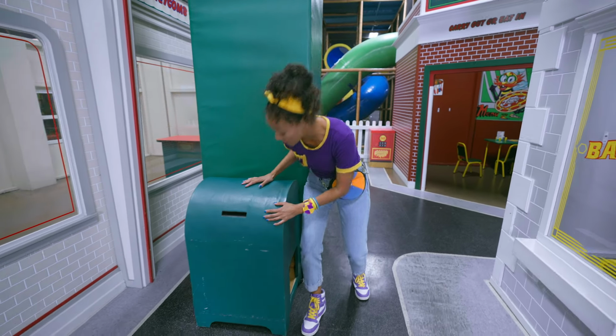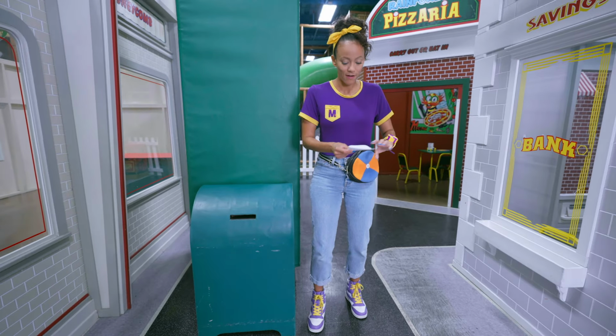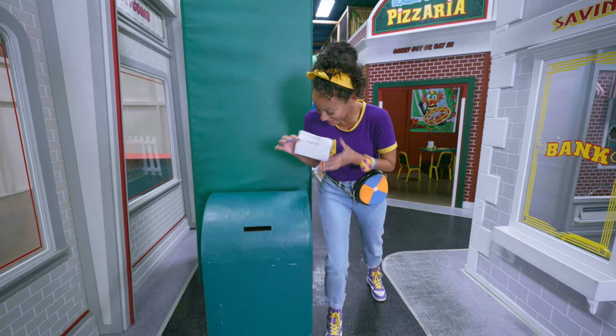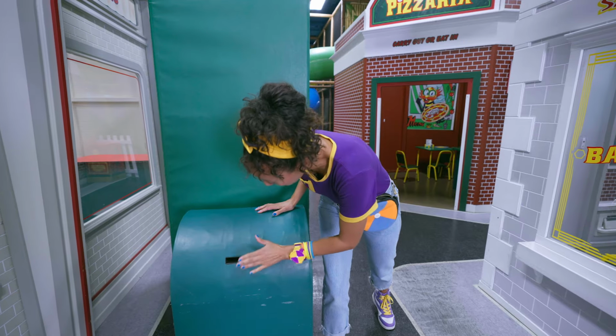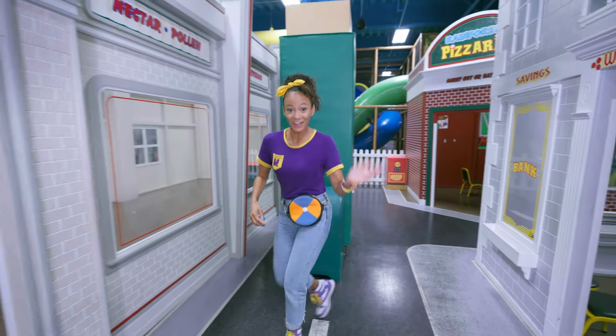Wait, this looks like a mailbox. Huh, I actually have something I need to mail. A note for my grandma. There you go. Nice. Whoa. Come in here.